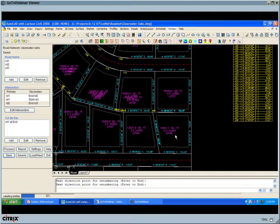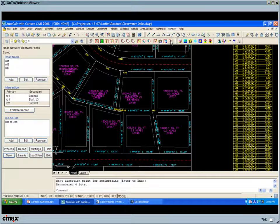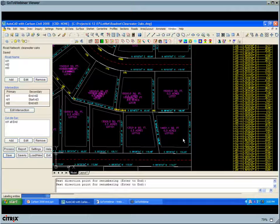And if you notice here, it does 46, 47, 48, 49. I probably should have done a 146, add 100 to it so you could see it a little bit better. I'll run that command again one more time. Let's start off at 100. Pick here, and now you'll see the lots change. 100, 101, 102, 103. Right, okay, excellent.